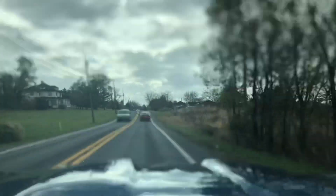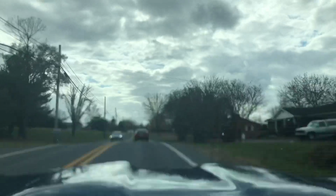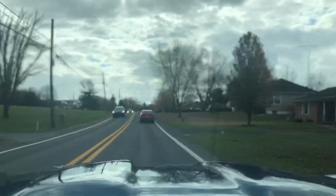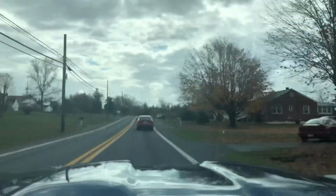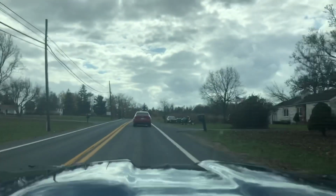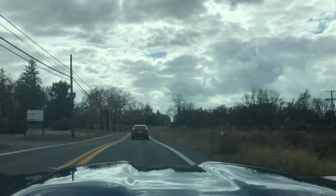Yeah, this car is definitely underpowered. We're going to have to do some major adjustments and a few modifications. Today I'm gonna take her home, and first thing I'm gonna do is see if this parking brake holds.